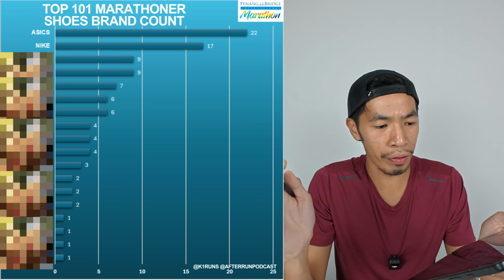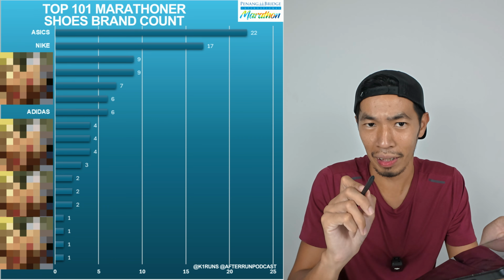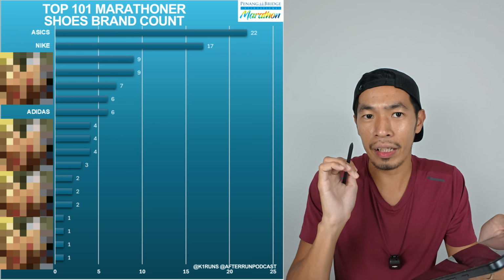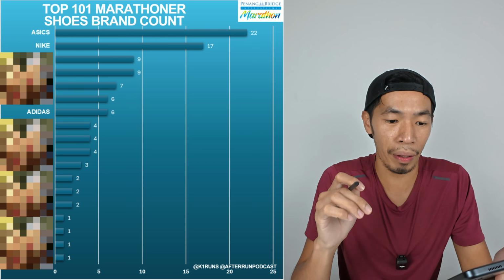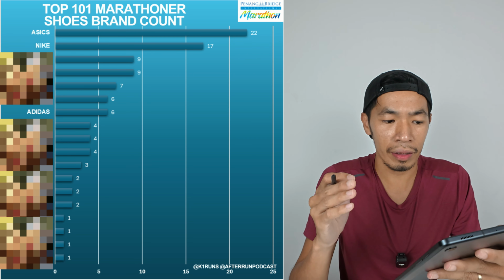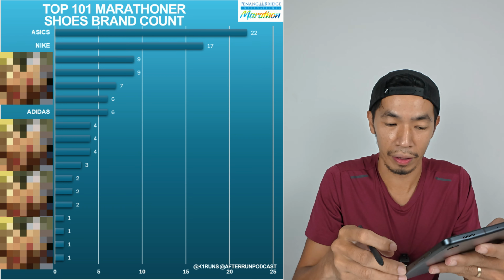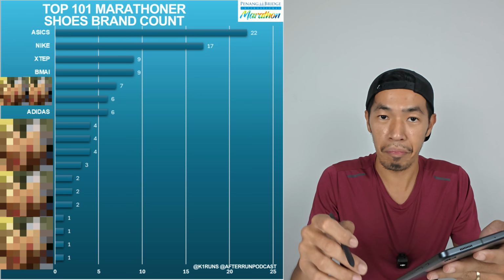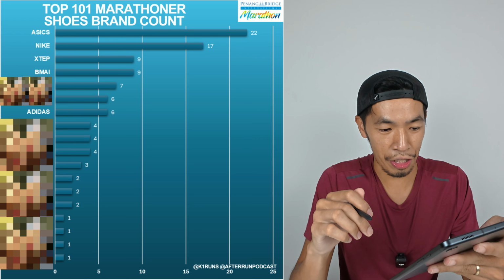So for the other one of the big 3, Adidas, which spot did it go to? It went to spot number 7. So you can see the big 3, the big players in running shoes, occupy the first, second, and seventh placings. On the 3rd and 4th, they share the same quantity. That is the 2 China brands, Xtep and PBIM. Both of them have 9 pairs in the rotation.